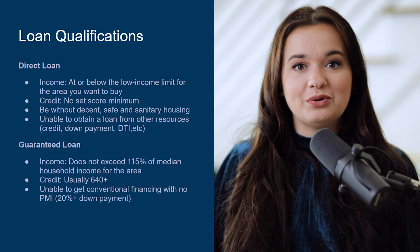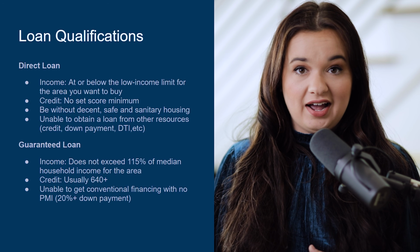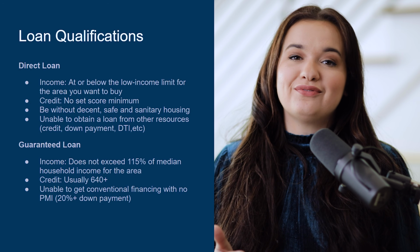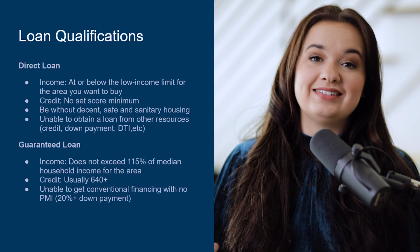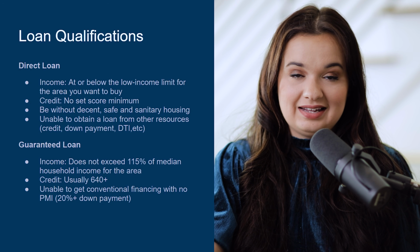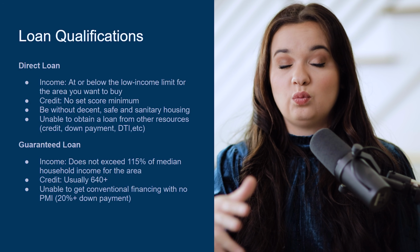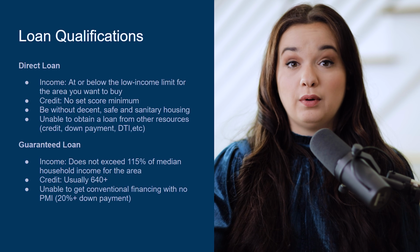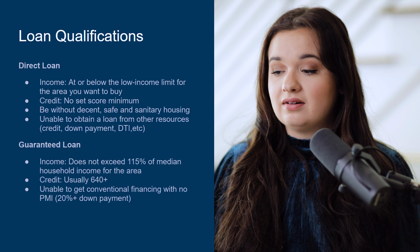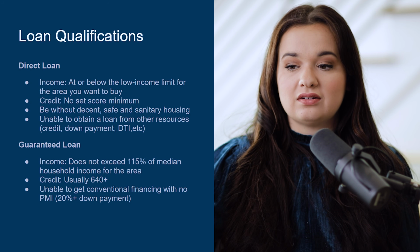In order to qualify for this guaranteed loan, you also have to prove that you are unable to qualify for conventional financing with no PMI. Conventional financing with no PMI, or private mortgage insurance, means that you would have 20% or more to put down on a house. So if they see that you have cash reserves in your savings account of what would be 20% of a down payment or higher, you are not going to be able to qualify for this guaranteed loan. This is just for people who have less money in savings and need assistance with a 100% financing program. I will say for both the direct and the guaranteed loan type, you do need to be either a U.S. citizen, a U.S. non-citizen national, or a qualified alien, and you must not be barred from participation in federal programs, because these are federal-backed loans.